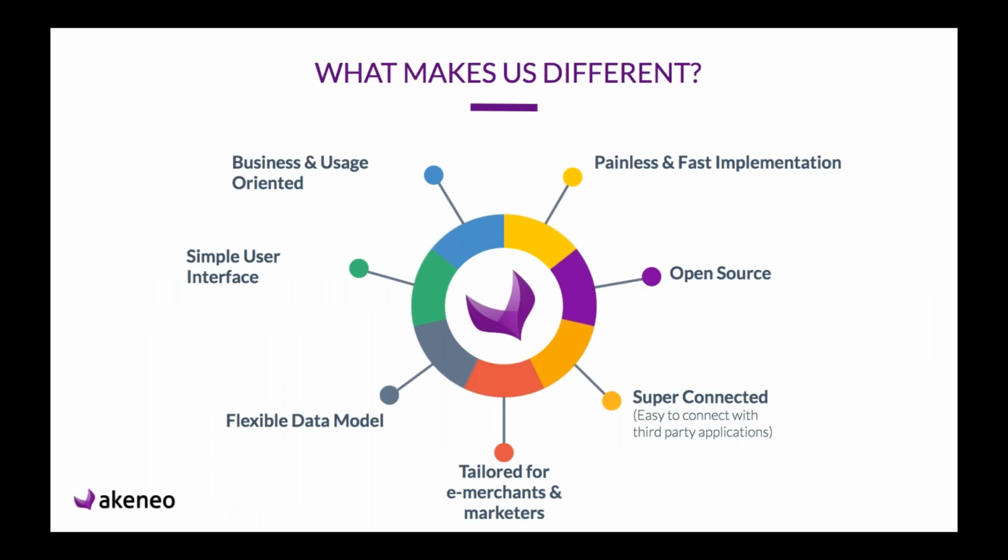So what makes Akeneo different? Well, there are a few things. You'll find that the majority of our competitors are closed source, right? Akeneo is open source, so anyone can use our software. They're also super expensive, right? Akeneo, I think we're very competitive with our prices.